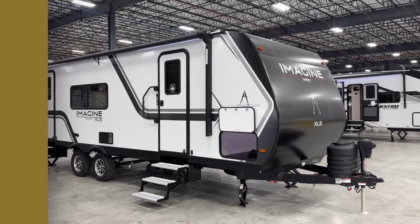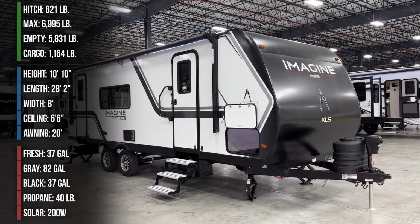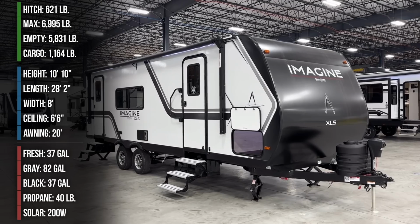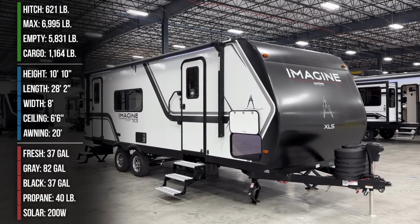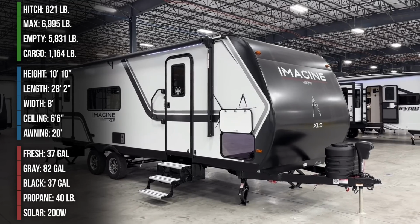Now, if we talk towing, generally speaking, this is going to fit within the realm of a lot of half-ton towability. Typically, the Imagine XLS family most often does. Now, we've got a gross vehicle weight, a maximum weight with full cargo, just under 7,000, basically 7,000 pounds.